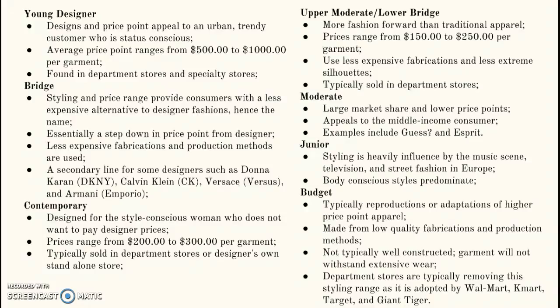So the business of fashion, hopefully you can chew on that, but don't worry if you don't get it yet. We're going to be mulling over these concepts through Unit 1 and Unit 2.